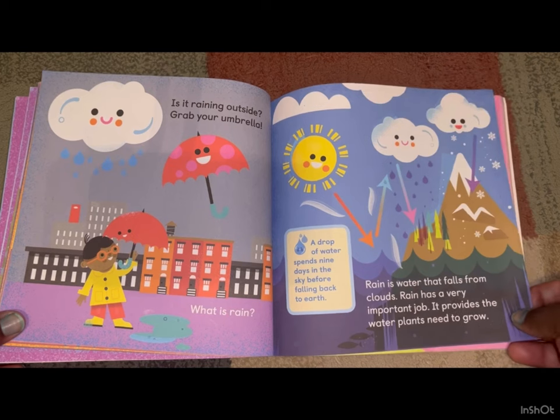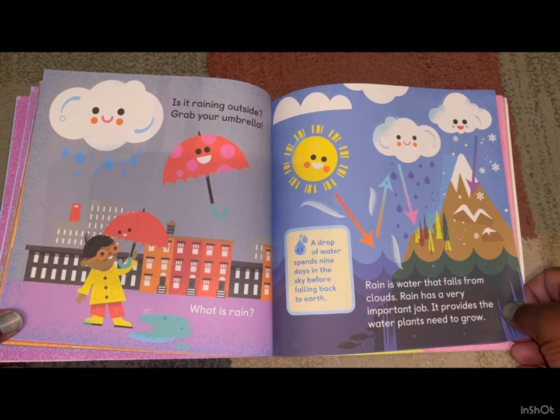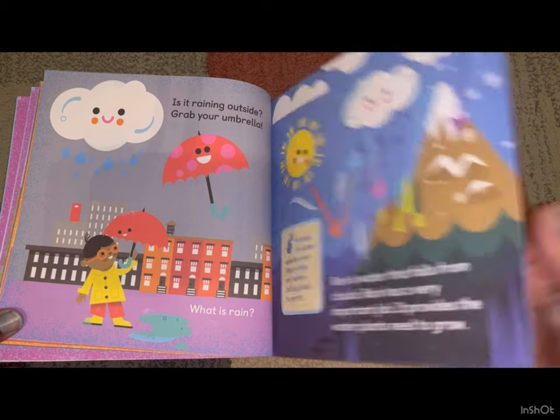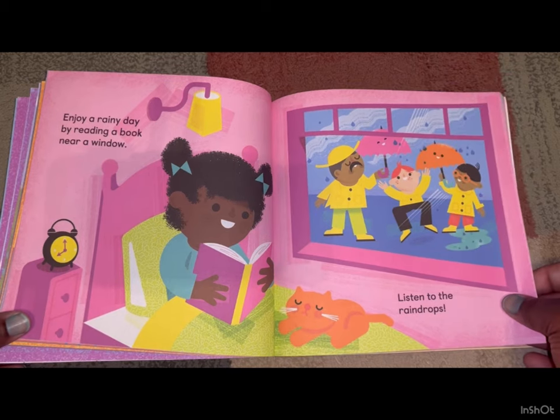Is it raining outside? Grab your umbrella. What is rain? A drop of water spends 9 days in the sky before falling back to the earth. Rain is water that falls from clouds. Rain has a very important job. It provides the water plants need to grow. Enjoy a rainy day by reading a book near a window.